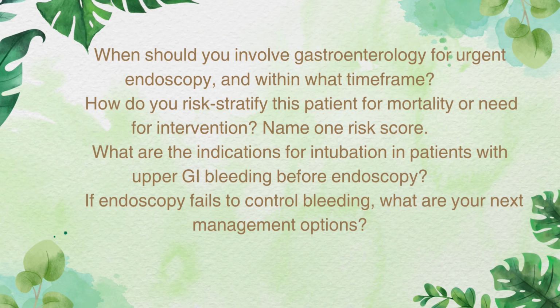When should you involve gastroenterology? How do you risk stratify this patient? When should you consider intubation before endoscopy? If endoscopy fails, what are your next options?